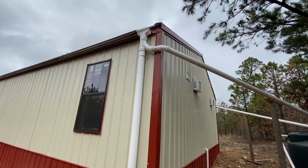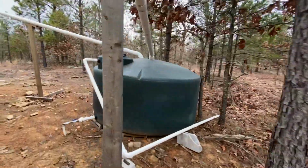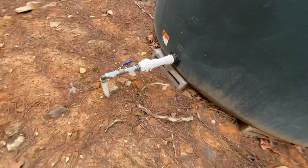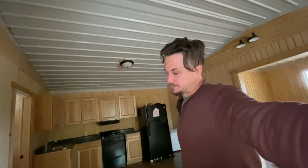So we have a water capture system from the roof coming from both sides, going to a 1,100 gallon tank. We got overflow right here, which kicks it out, you know, back behind the tank there, and then an outlet that goes into the house right here. So it's incredible to have a great group of guys to actually get this done. Pine Ridge Investments, and just, man, it smells like home in here. I love it, absolutely do.